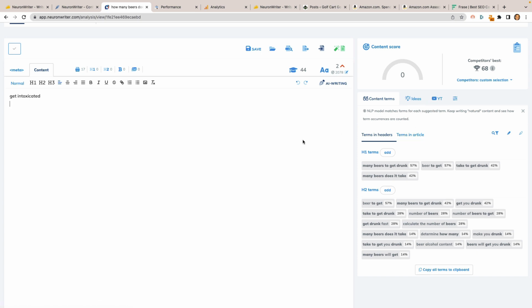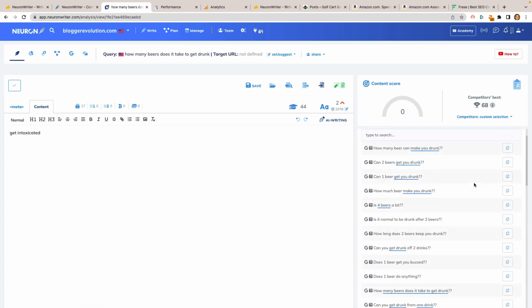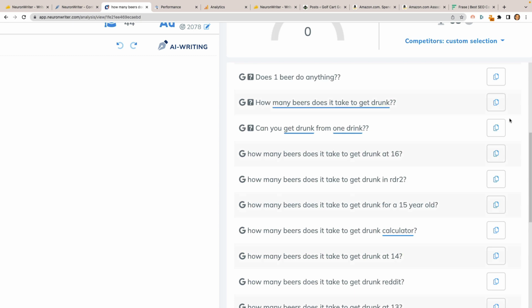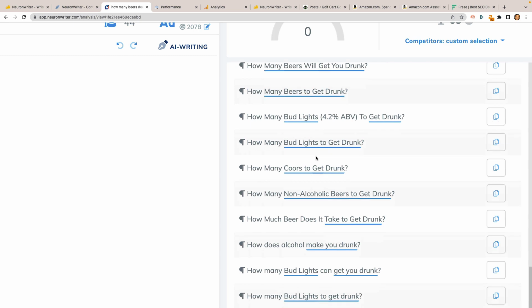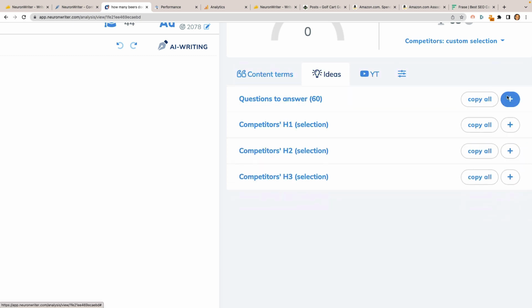Now, there are other things that this tool can do that's pretty awesome. We can click on the ideas tab, and then there's questions to answer, and we can click here and it'll give us all of the people also ask that's within that particular search phrase, which is super duper helpful, especially when coming up with other article ideas. And then here are questions that are within the paragraphs of the articles that we were looking at as well. And we can just see, okay, what types of things do we want to include in our article to make the best content, period. Then we can look at the H1s, the H2s, and the H3s as well.